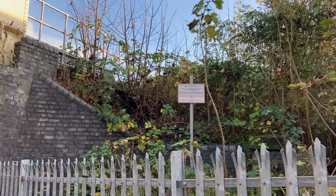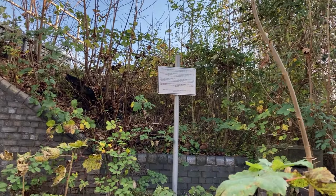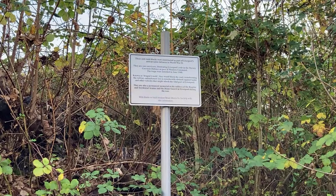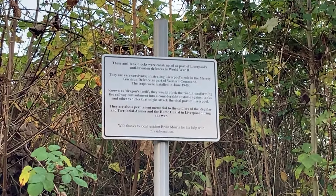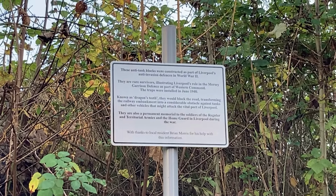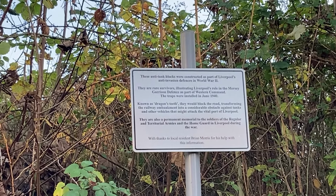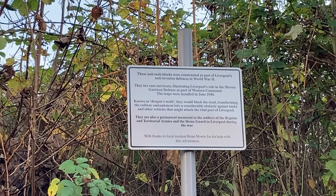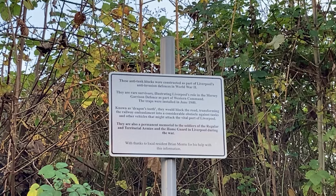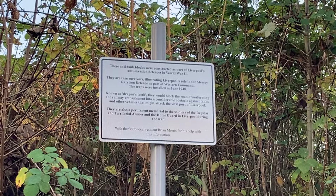And I've just noticed now we've got an information plaque, so I'll zoom in on this while I talk about it. But these dragon's teeth, because they're difficult to get through, they're placed at certain distances apart to stop a tank being able to drive. So next to this railway bridge is ideal, so it'll stop a tank getting through the railway, and also it will funnel it into a place whereby you could be attacked. So if you want to lay a trap, you put some dragon's teeth down and it will force the tanks to go in a certain direction, so it funnels them into where you want them to be.